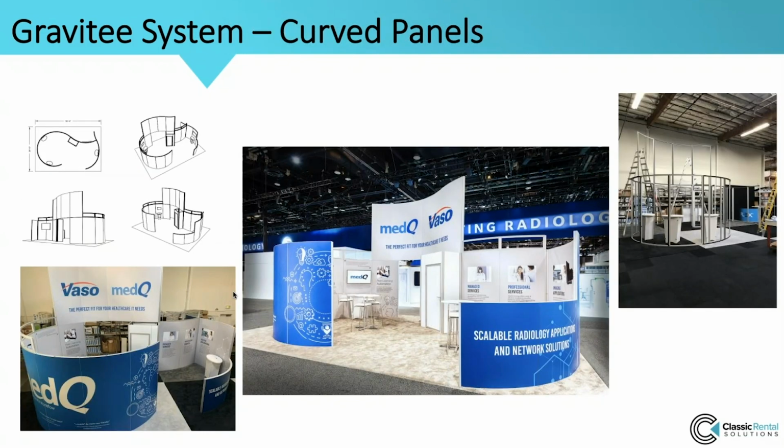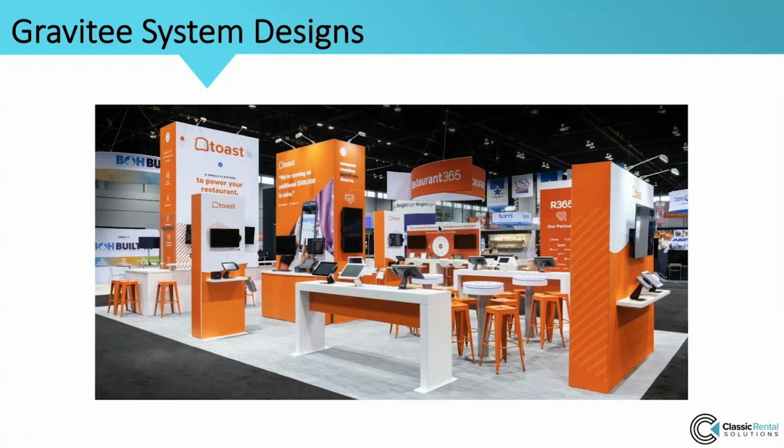Here's an example of a curved design with the curved panels. In this case, we used direct print Centra. I kind of prefer that on the curved Gravitee panels, because it just conforms to the curve a little better. As you can see here, you really don't see the seams too much. On the darker colors, you see it a little more, but up here on the header, you really don't see that much at all. But anyway, we do it both ways, with SEG or direct print.